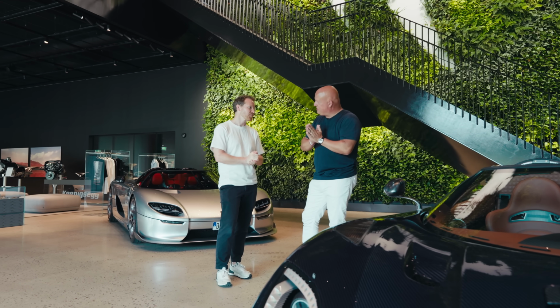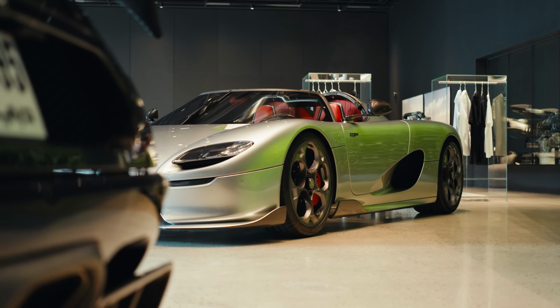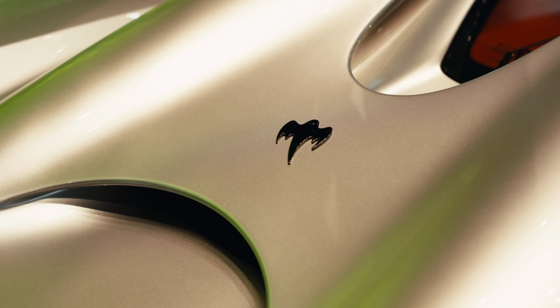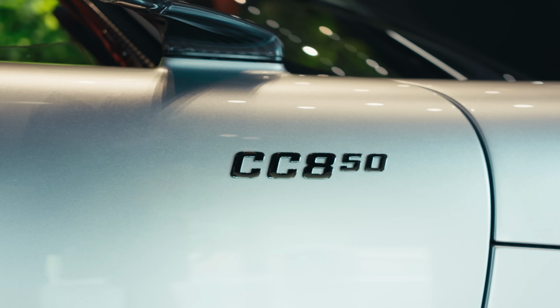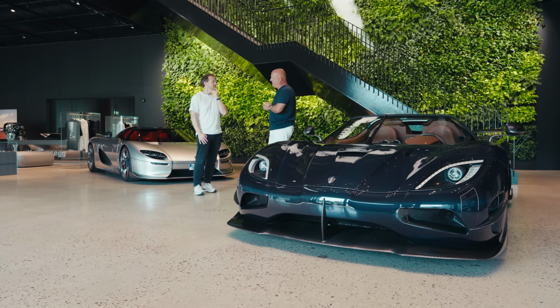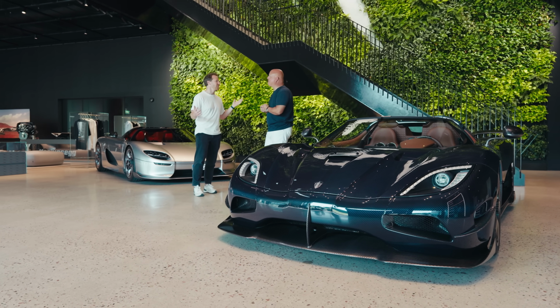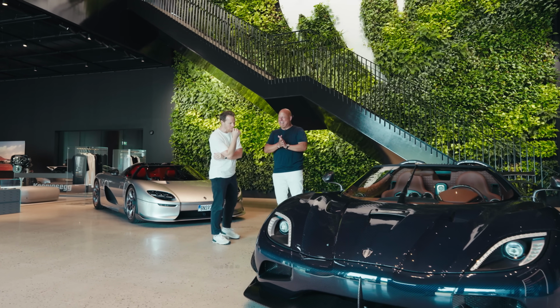So given everything I just said, we have decided for the CC850 program to have one option only because it had no options. But now we've added one option. You can choose to have paddles as well, together with the manual and automatic. What's the uptake? We don't know yet because we haven't introduced it. You're the first one to hear it. We're the first ones to hear about it. Oh, well, we will see.